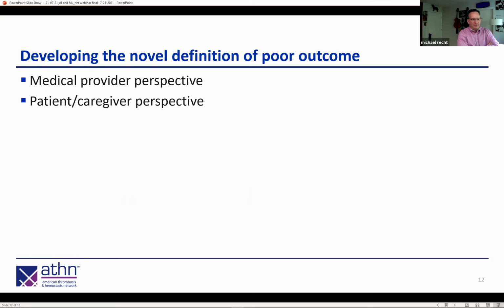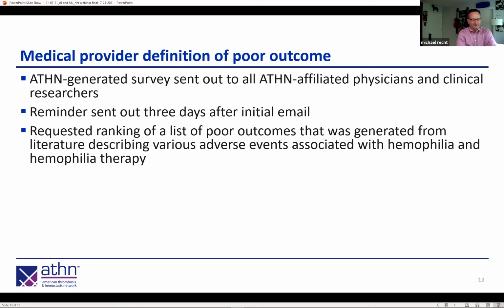So we're going to develop this model of poor outcome from two different perspectives, from the medical provider perspective, and from the patient caregiver perspective. So let me talk to you about how we're working with the medical providers. We generated a survey that we sent out to all Athens affiliated physicians and clinical researchers. After the survey was sent out, we sent out a reminder after 3 days, and then we closed it after 7 days. We didn't want it just lingering.